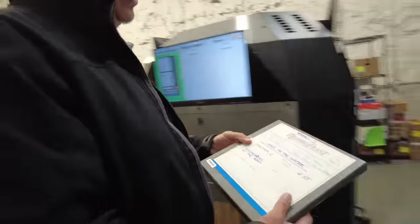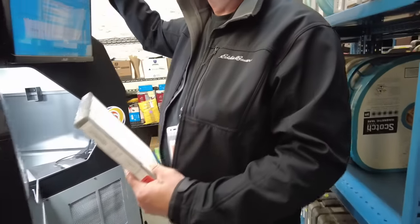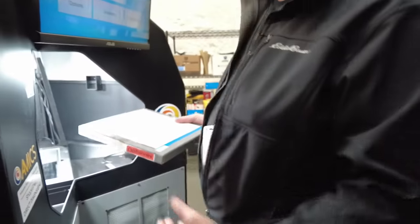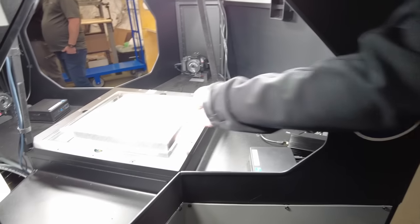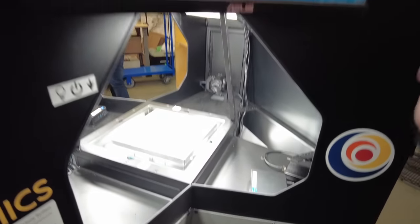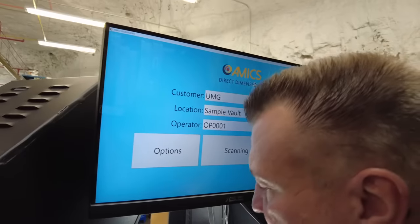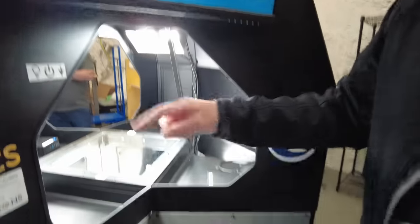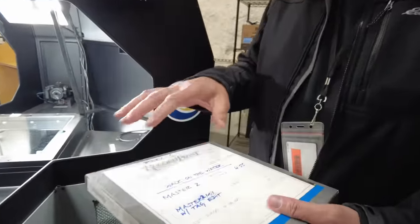So an asset arrives, there are touch screens, stations on both sides. So you simply lay the asset on the glass and touch the screen and it moves forward. We're not logged in or started yet, so. And then what this does is it captures all six box sides. And it photographs them.